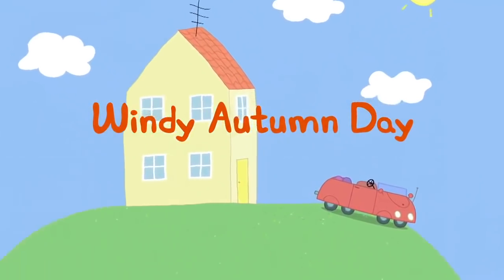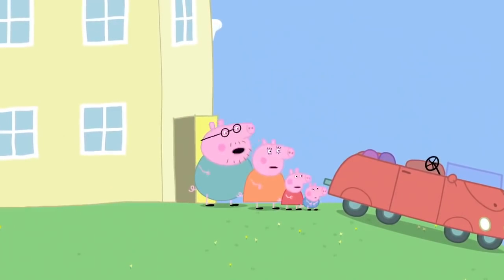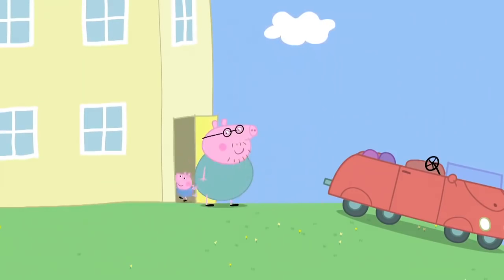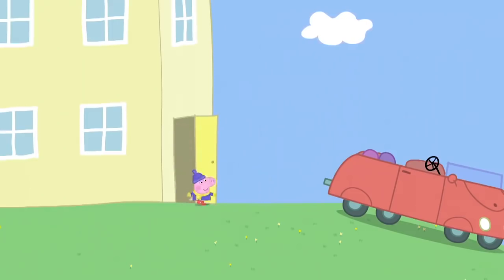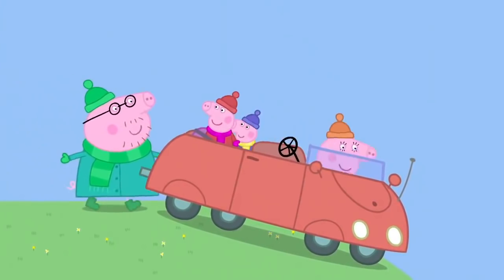Windy autumn day. Today, Peppa is going to the park. It's freezing cold. Quick, let's get our warm clothes on. On cold days, Peppa and her family wear their hats and scarves and coats.